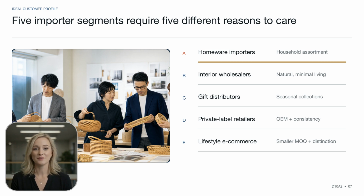We identify 5 key importer segments, each with unique needs. Whether it's a homeware importer looking for household variety or a private label retailer requiring OEM consistency, your reason for care must be tailored. Segmentation is the foundation for effective outreach.